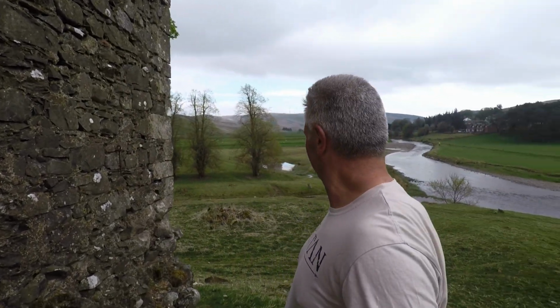you get a real sense of time when you come here. You can just imagine William Wallace and his 40 men coming up that valley, hearing the noise from inside here, knowing that the castle was here, knowing that it was garrisoned by English soldiers, and with that element of surprise during the night, using that and taking them by surprise.